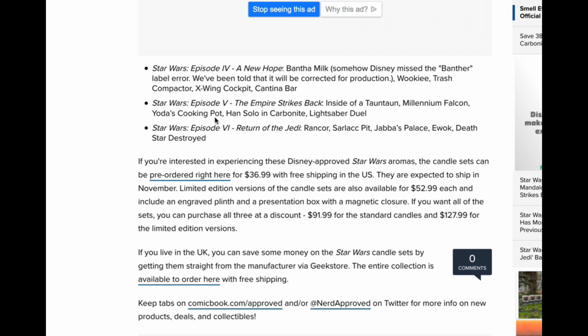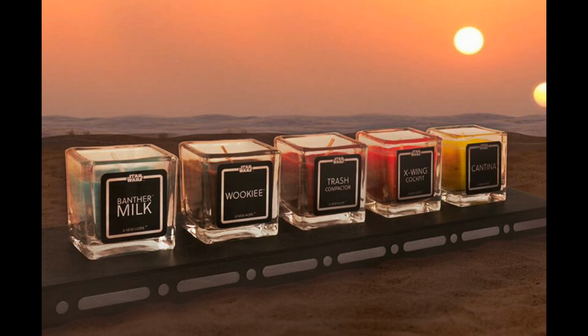Okay, so for Star Wars A New Hope, we have Bantha Milk, and apparently it's been misspelled on a label. Somehow Disney missed the Bantha label error. We've been told that it'll be corrected for production. And then the other ones are Wookiee, Trash Compactor, X-Wing Cockpit, and Cantina Bar. All right, so that's A New Hope.